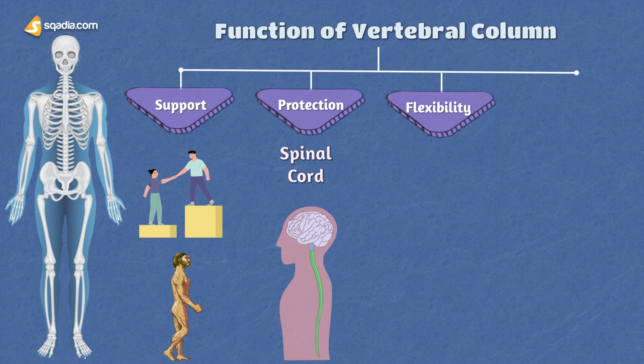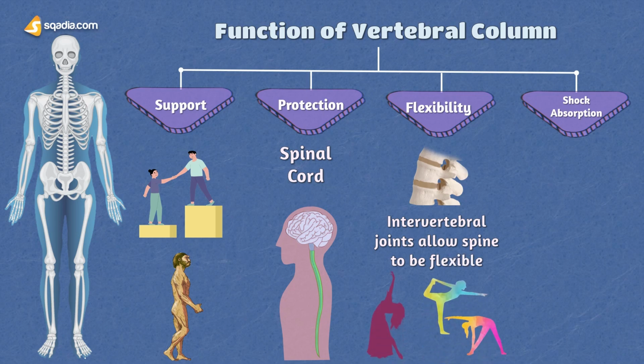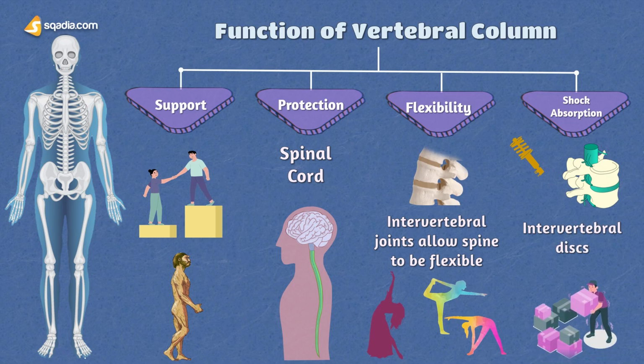The third function of the vertebral column is flexibility. The arrangement of vertebrae and the presence of intervertebral joints allow the spine to be flexible, enabling various movements like bending, twisting, and extension. Shock absorption. Intervertebral discs, located between adjacent vertebrae, act as shock absorbers, cushioning the spine during activities that involve impact or loading.